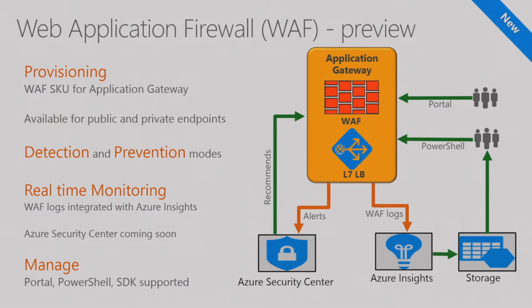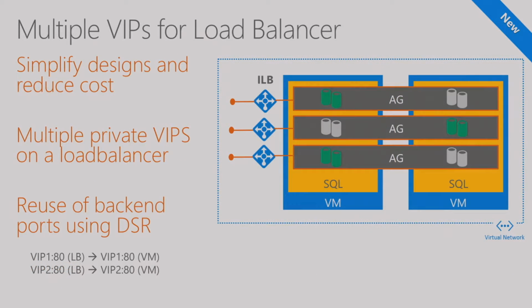We've been investing quite a bit in monitoring for this service and others. The feedback from many of you has been very clear: love the features, but you have to manage them. So monitoring is a big deal here. And as usual, it can be managed through the normal means: PowerShell, Portal, SDK, and so forth. Again, it's in preview. You can go use it right now.